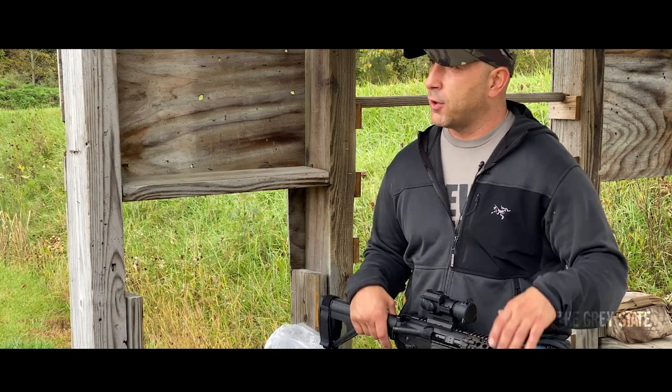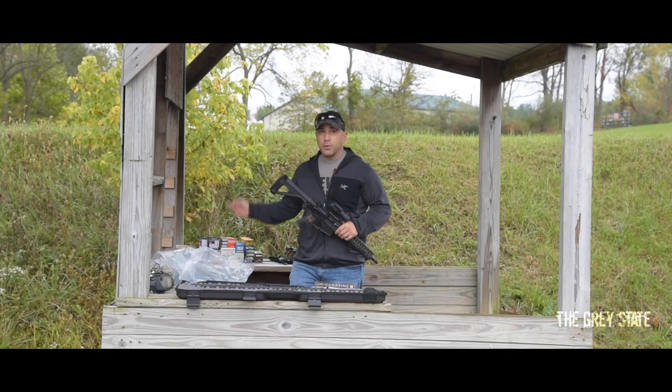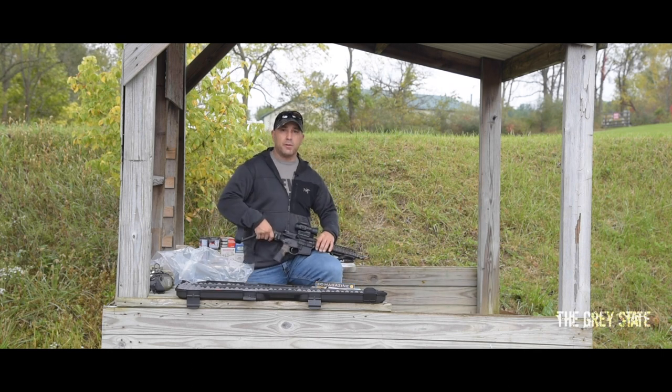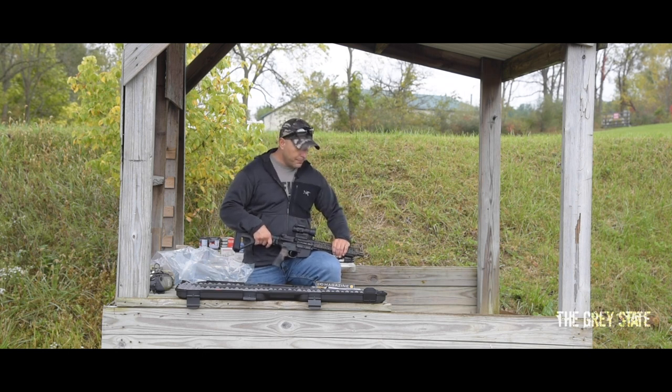And so I'm going to come back out here in the near future. And to that point, all the rounds today I'm going to be testing, I'm putting them back up here on screen. It's a mix of a lot of military stuff. It's M193, M855, M262 clones. Also some steel case Tula, because why not? And then just some other stuff, some hunting rounds, some varmint rounds, stuff like that.